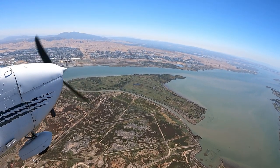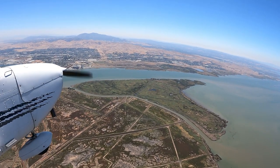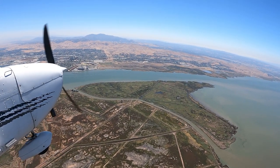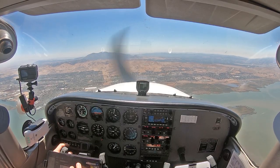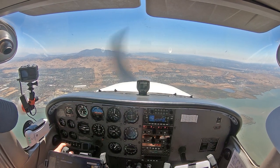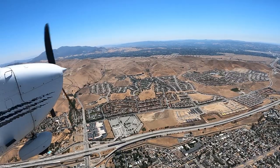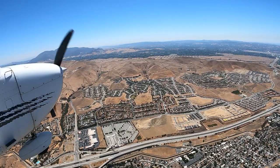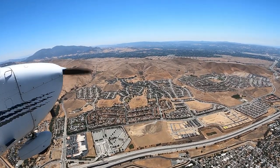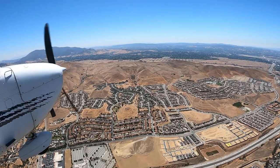Tower, Skyhawk 427 Echo Papa, 8 North with Victor, 2500 landing. Tower 427 Echo Papa, Concord Tower, make right traffic, runway 32 right, report midfield right downwind. Right traffic, 32 right, report midfield right downwind, 7 Echo Papa. Cessna 0 Whiskey, no need to report, number 1, runway 32 right, clear to land. 32 right, clear to land, 950 Whiskey.